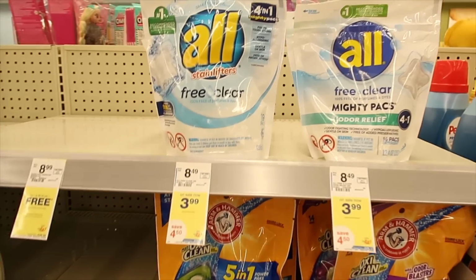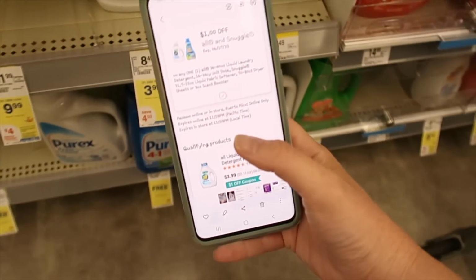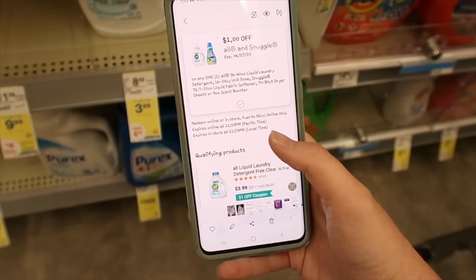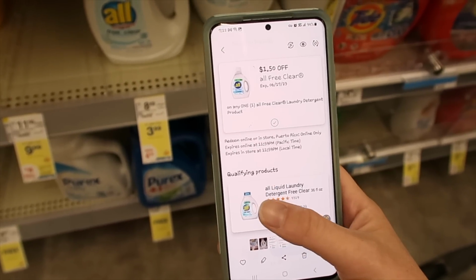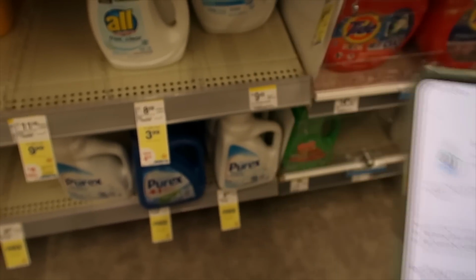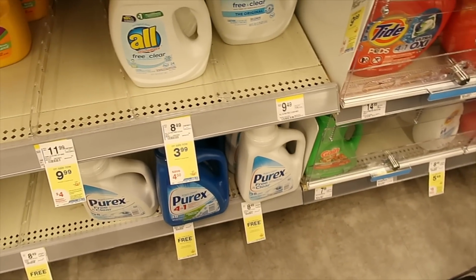So what you can do is buy them for $3.99. If you use that $1 off digital coupon, you will get them for $2.99. If you use the $1.50, you will get them for $2.49.